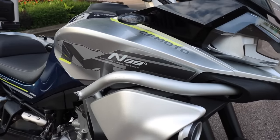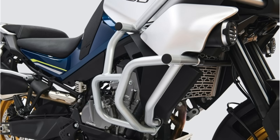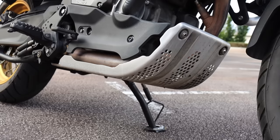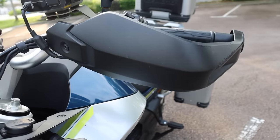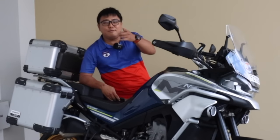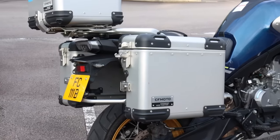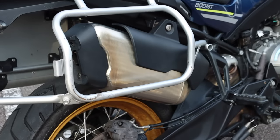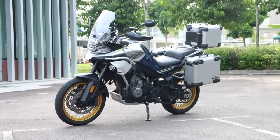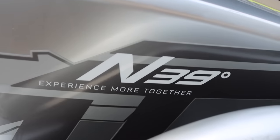There's also an off-road crash bar option available, which is slightly wider and it offers more protection. We got integrated fog lights, blends well with its design. Badge plate and handguards come as standard, while it's an accessory on most mainstream bikes. Okay, I'm looking at you, the Japanese manufacturers. And we got CFMOTO branded side cases and top box with the bracket as well. When you buy it off the showroom, this is what you get. And as you can see, there's a real Easter egg with the 39 degree on the side over here.